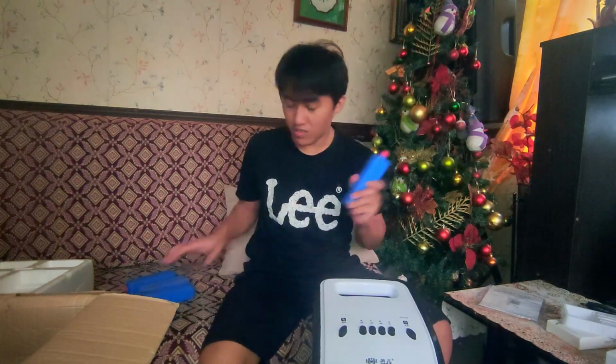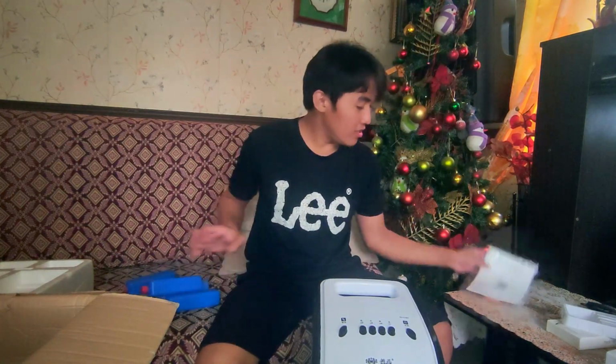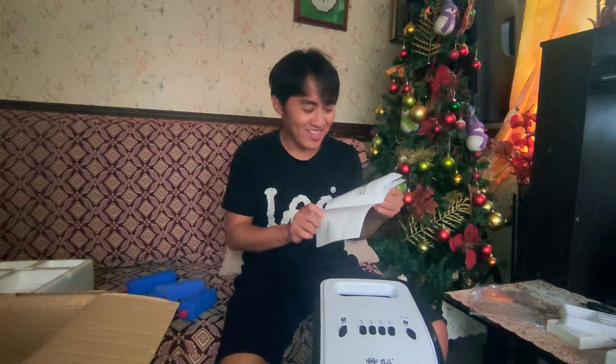Pero ang saman eh. Ano na lang manual eh? Huwag may mabasa kahit kuhan man. Check? I-check man ang kuhan.